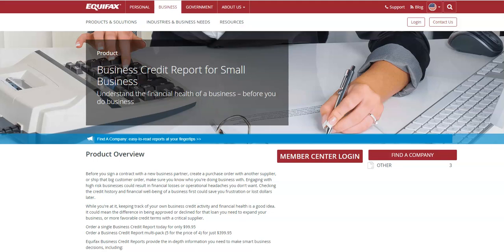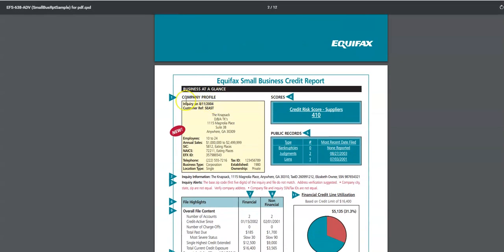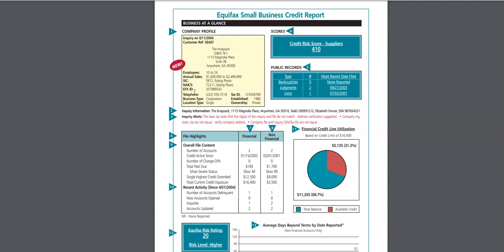But these are the types of things that they'll look at, and just to give you an idea, this is kind of what the Equifax business credit report will look like. Okay, so here we're going over the suppliers. Unfortunately, in this particular one, this one had a couple of judgments in the lien. Here's the date over here. Here's the business name, employees, annual sales. It gets really deep. Categories that you fall into. This one's the eating place.